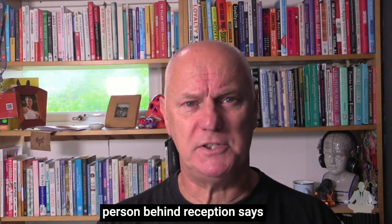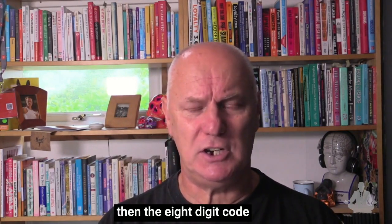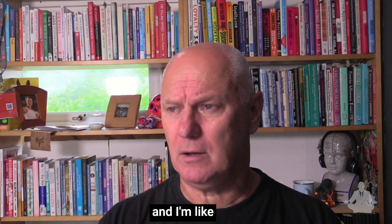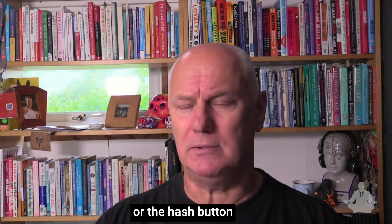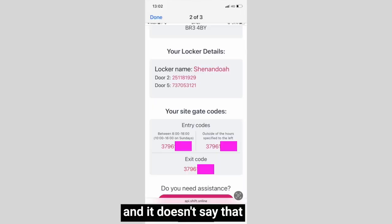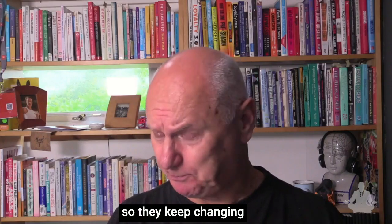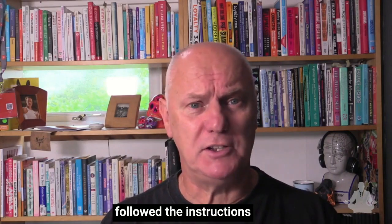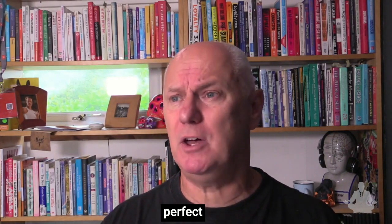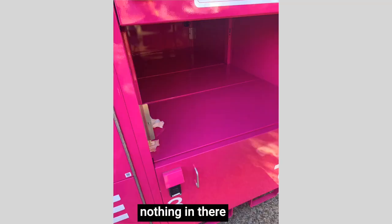The person behind reception says, what you need to do is put in star, then the 8-digit code, then hash, the hash button. And I was like, oh, okay. I'm looking at what they've sent me and it doesn't say that. These are time limited codes, so they keep changing. I went out, followed the instructions, star, 8-digit code, hash, and the gate opens. Perfect. I go in, go to the bin, and the bin's empty, nothing in there.